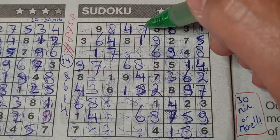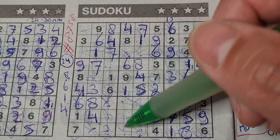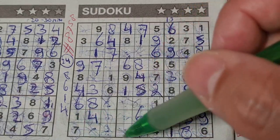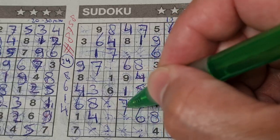7 in this column. 7 in the middle column, so the column next, the only 3 places left for the 7 should be here, here, or there. We have 7 in the last row, no 7 there. 7 in the row above, no 7 there. The only place left is 7 should be there.